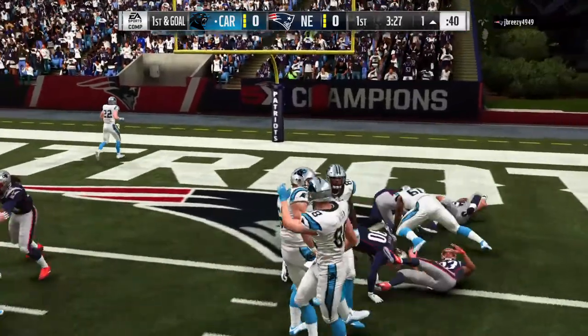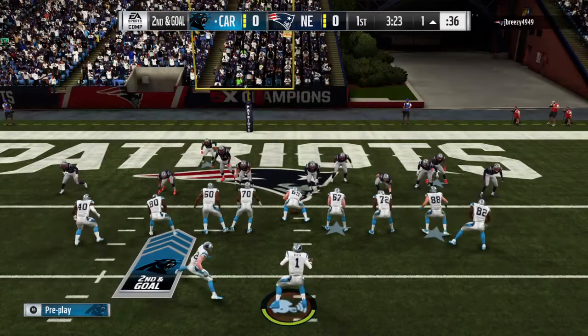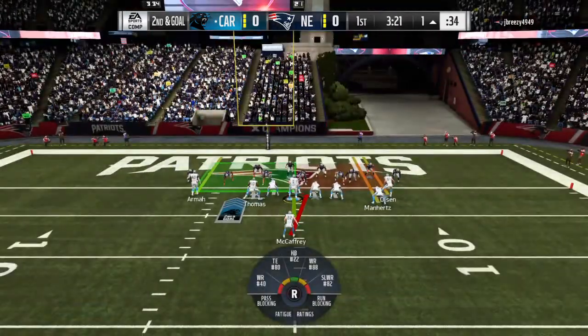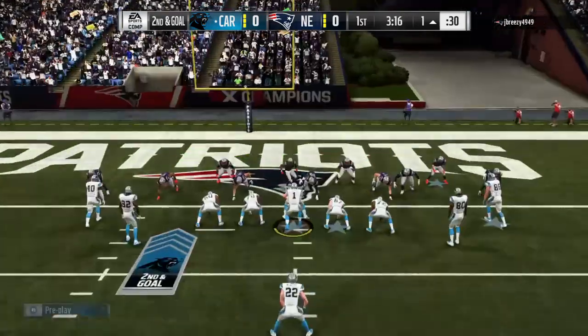Stepping up, he's going to keep it. Only a yard on the keeper, and it'll be second down. And this is why aggressive defensive coordinators love to blitz. It wreaks havoc because they end up taking their attention to the blitzers, freeing up the D lineman to make the play.